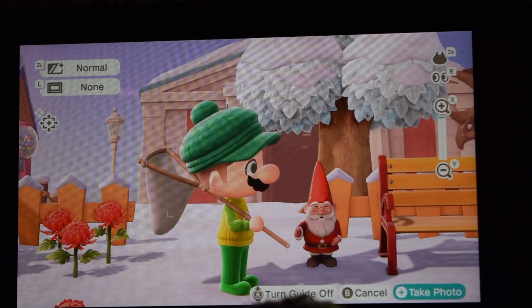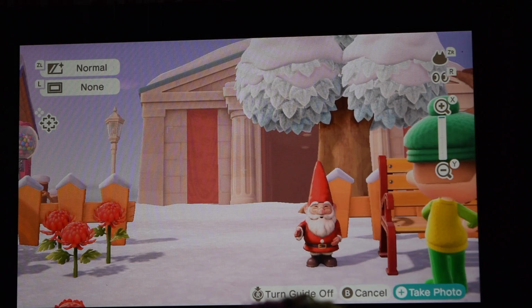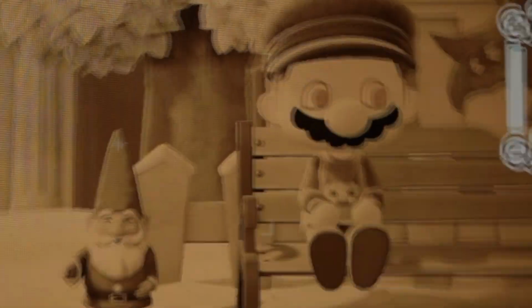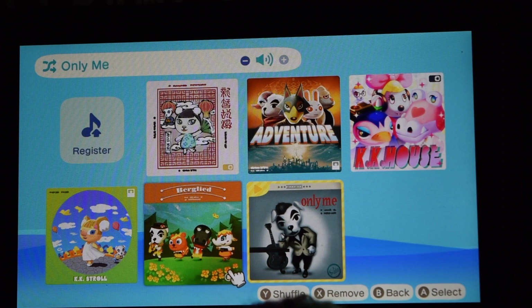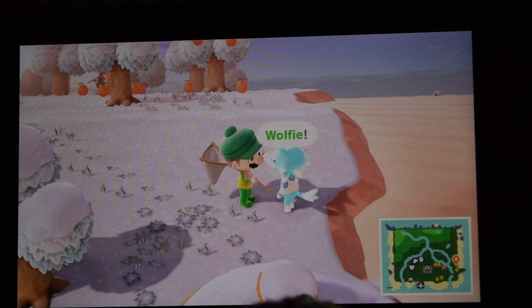This is my Santa. I sit in his lap, but I don't have the sitting emoji yet, so I sit here. All of the emotions. Goodbye, Santa. These are the songs that I have. I catch snowflake. Oh, you moved from your spot.